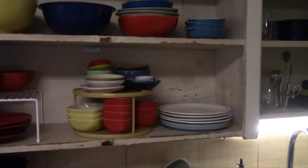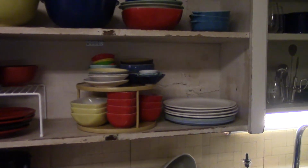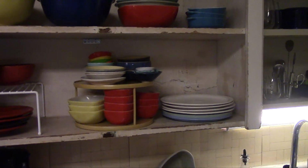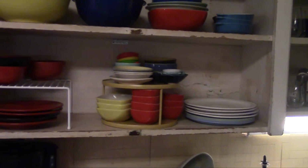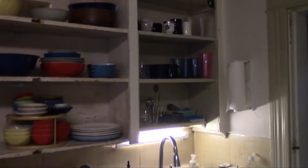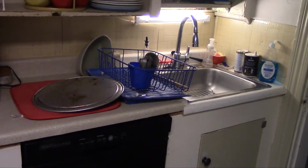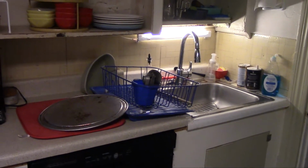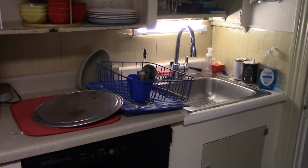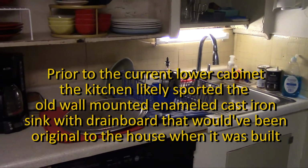These cabinets were built on site, and they were built out of just raw wood. No pre-made cabinets existed back in the day. So what you see here was built to the kitchen, and they figure, well, there's a sink, which in this case is a newer sink, but originally likely had an enameled wall sink with a drain board. That was it, and these upper cabinets.